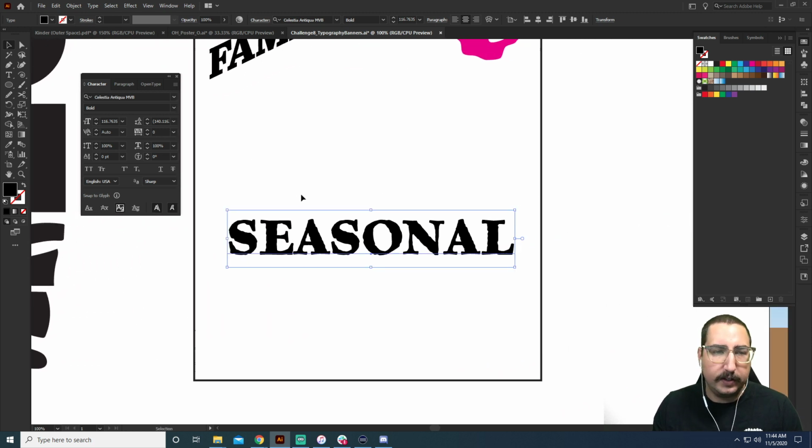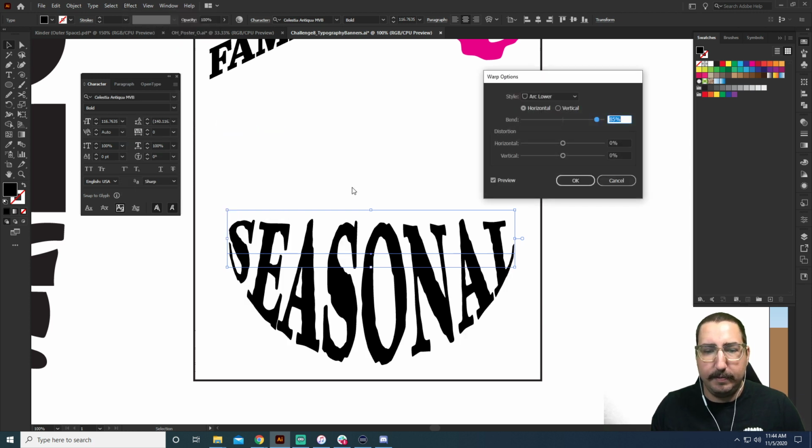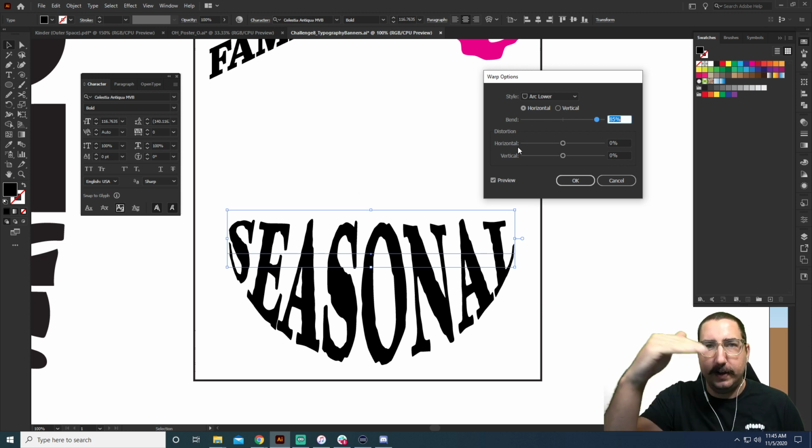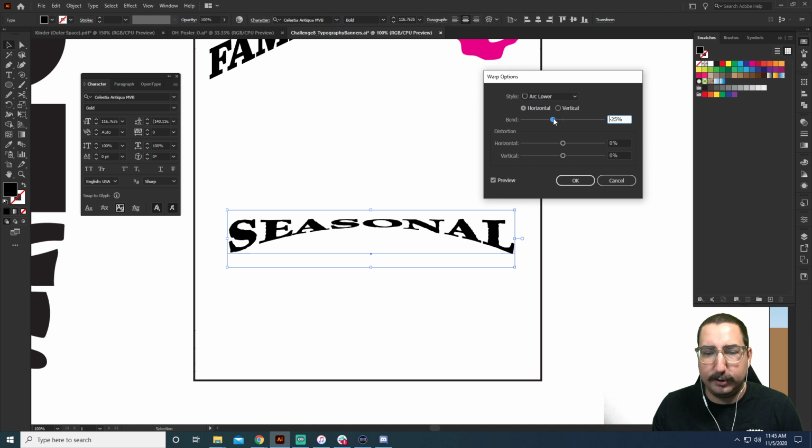So with this selected, it is still live text. We're going to go to Effect, Warp, and over here we're going to go to Arc Lower. What Arc Lower is going to do is make it swoop so that it has an arc only on the bottom part, but the top part stays consistent. Now, I'm thinking through it, I want it to have the arc going the other way. So instead of bending so that it goes down, we're going to bend it negatively so that it goes up.